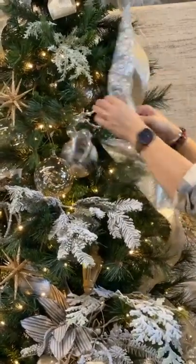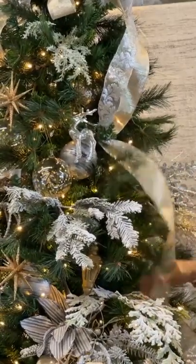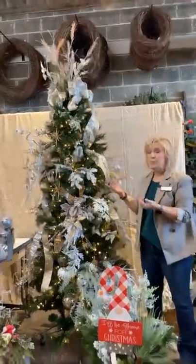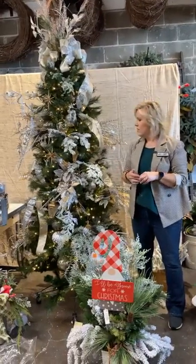Because by the time you get done decorating, you might have bumped it a couple of times if it's just tucked in. But all of our ribbon's wired, so it tends to nicely fold through the tree because it has that much body. And we only sell wired ribbon here, in fact.